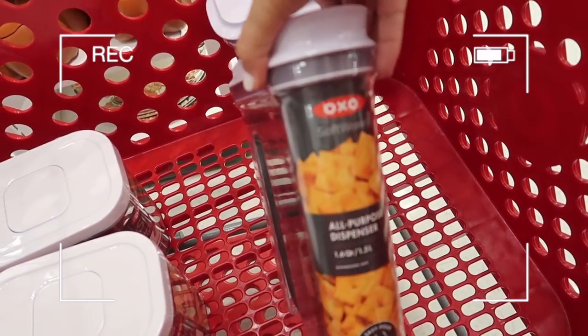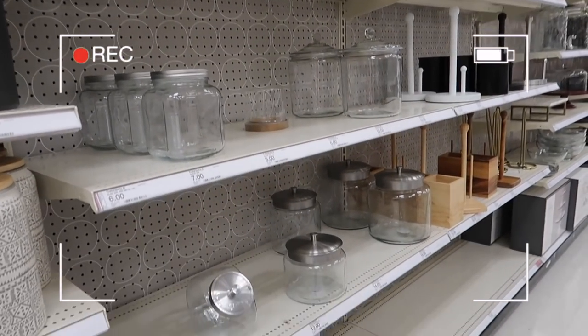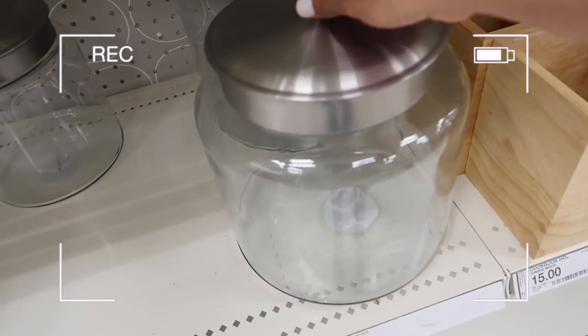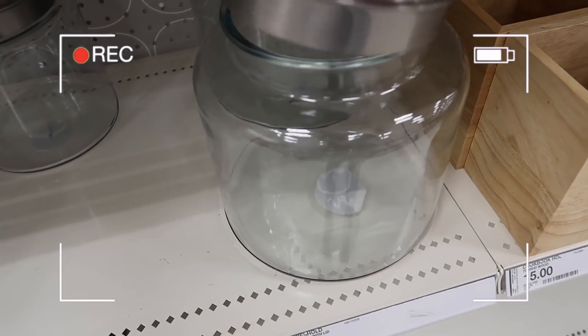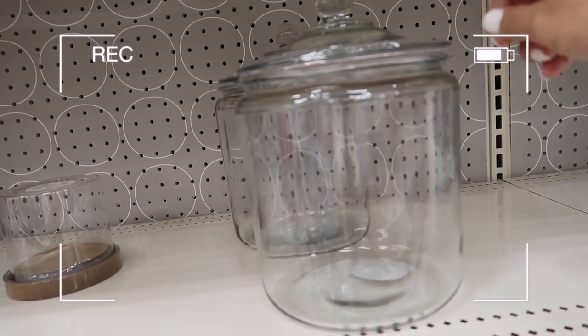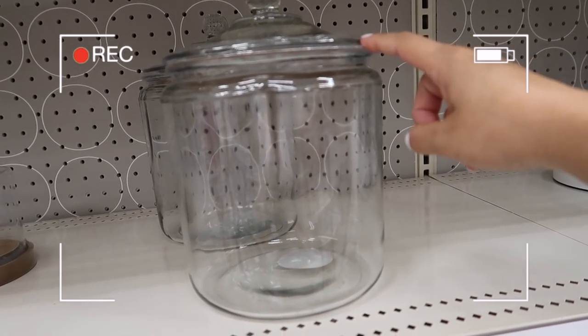And then I did end up getting two of these for nuts and stuff like that. I don't know what is going on with their inventory here, but they have like nothing. I will say I do like these jars. They have a little bit of a seal on them. I wouldn't say they're tight, but they're definitely better than these jars, which I do have a few of, for popcorn and stuff. I haven't decided if I'm gonna continue to use these or not, but I have several of these at home.